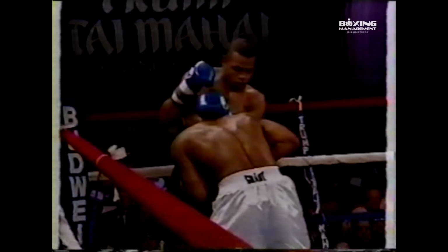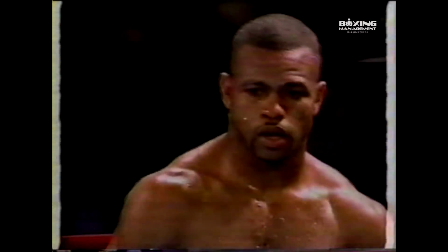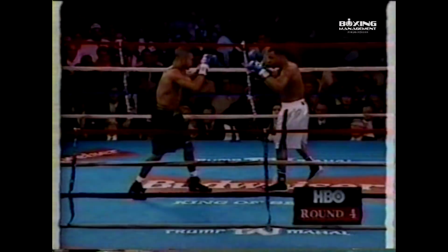Once again, the significant punch landed in this round by Griffin. Some of us might not have thought we'd ever see a CompuBox number that indicates Roy Jones landing 10 punches per round in the first 3 rounds. Anemic numbers for Jones against Montel Griffin.